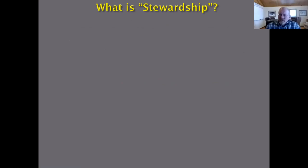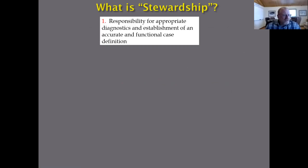It takes both, and it starts out with the responsibility for appropriate diagnostics when necessary. It doesn't mean you have to do it every time. And then an establishment of an accurate and functional case definition. I've mentioned it before, but if you're going to put a drug in an animal, you need a case definition for why you're doing it. For respiratory disease, we may use depression scores. You may have a rectal temperature cutoff. You may have other indications, failure to come up to the bunk with others and looking depressed. Whatever it is, let's put it down so everyone understands what we're using.